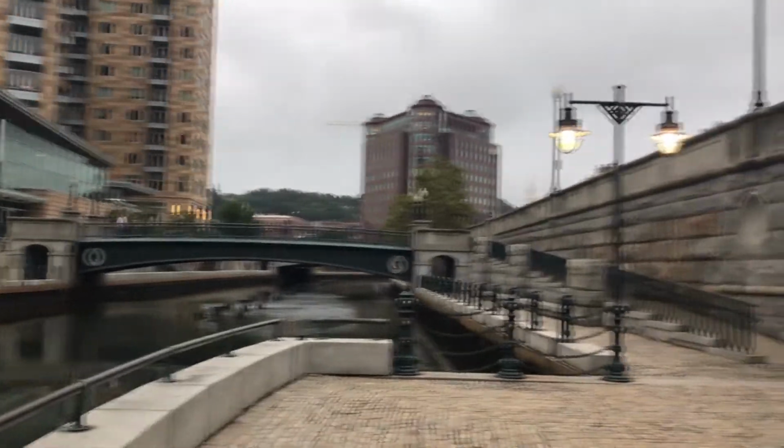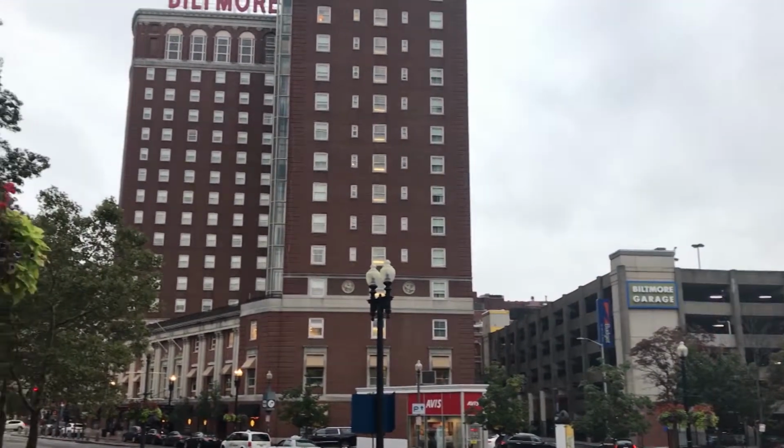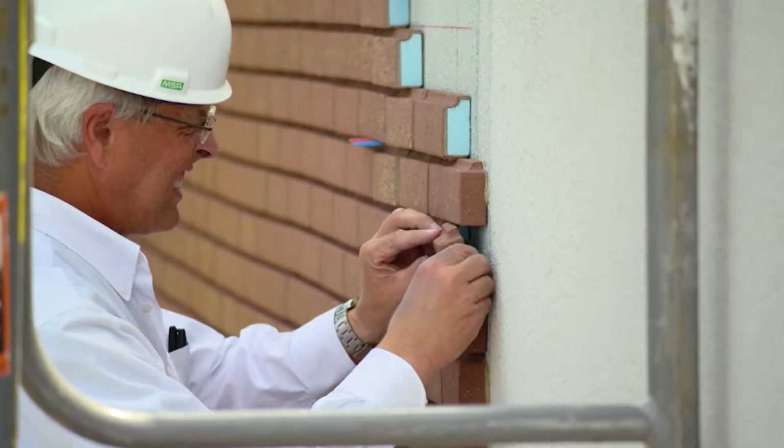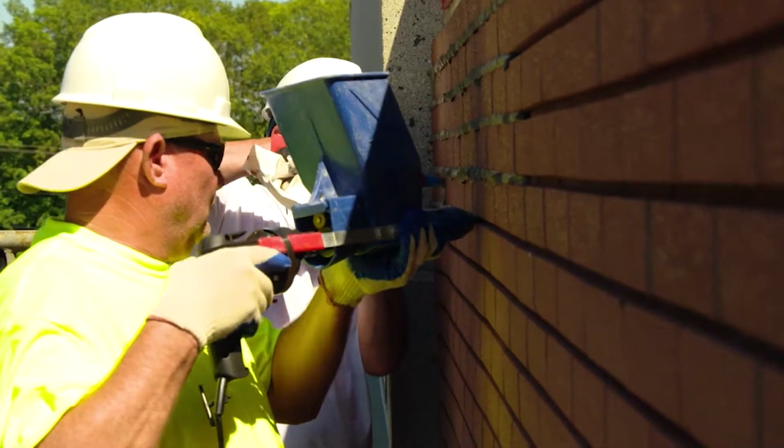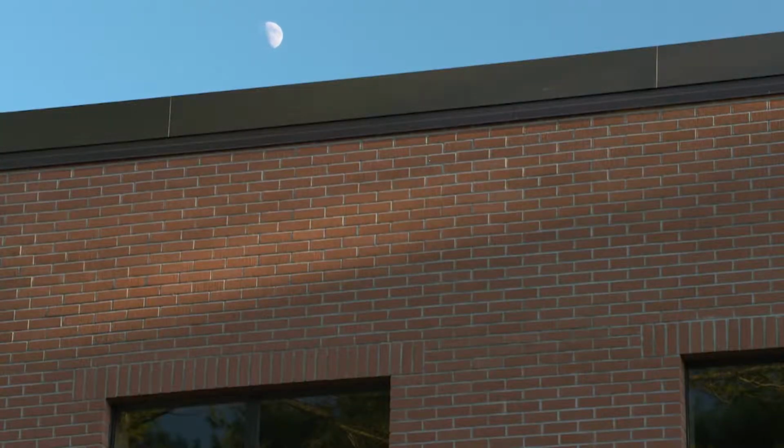Rhode Island, home to some of the most beautiful and historical architecture in America. Now meet the people who are revolutionizing this age-old facade. This is the story of a brick. Brick is beautiful, and brick has been around for centuries.